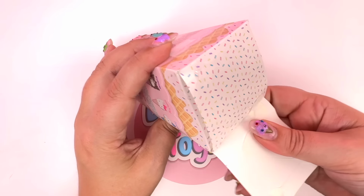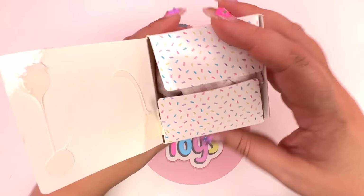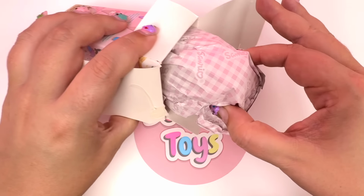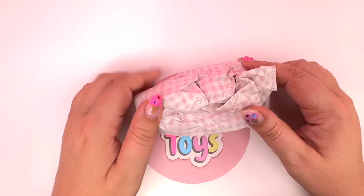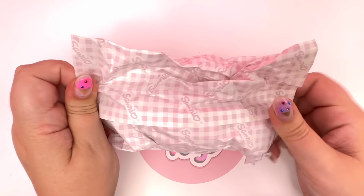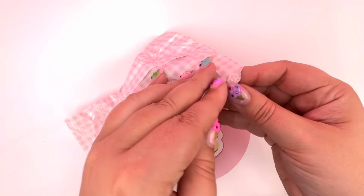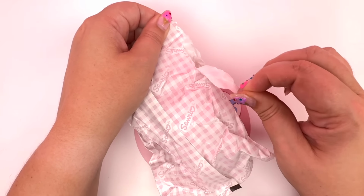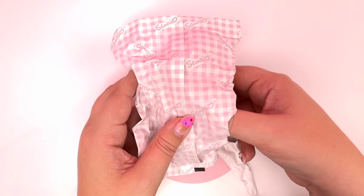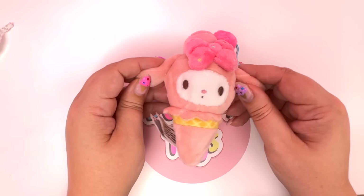All right, let's go ahead and pull this back. And then we'll pull this back. Okay, oh my goodness. It is all wrapped up. Now it is all purple. Okay, let's go ahead and open this up. Let's see, okay, there's a little notch right here. So let's see if I can just tear this right here. And on the count of three, one, two, three, and we got another My Melody.